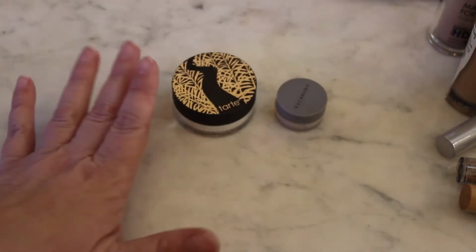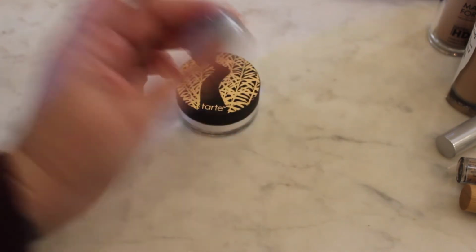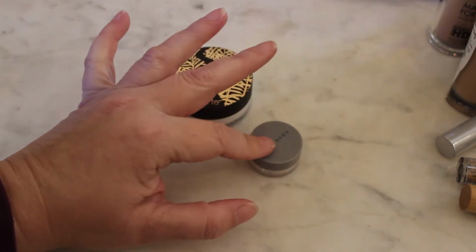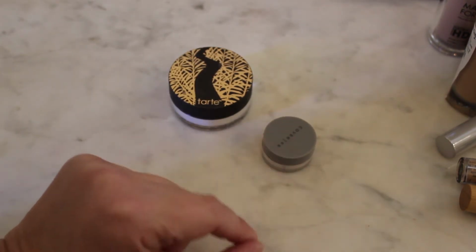So finally here we have powders. I have 2 loose translucent powders. This one here is a very small sample size from Cover FX. It is their Perfect Setting Powder, and mine is in the shade Translucent Light. This is another product that is in my 9 by Mardi Gras seasonal pan. And a little bit of a spoiler here if you've watched that video, this is almost done. I think I have 1, maybe 2 uses left out of this, so that is very exciting.